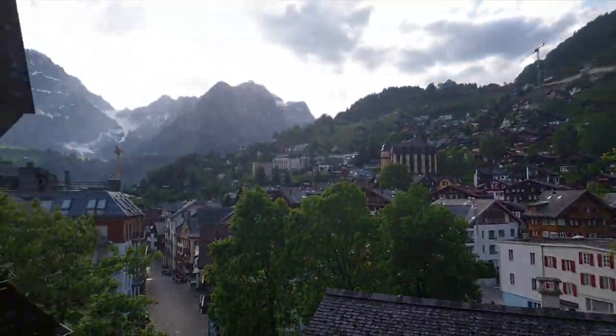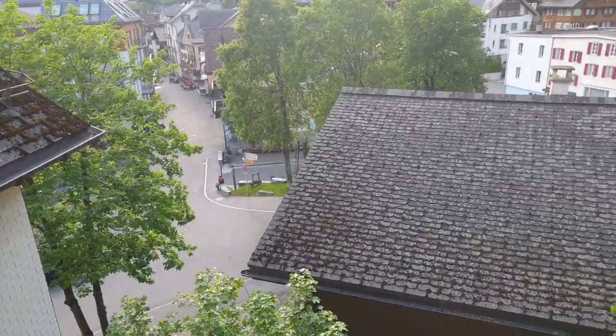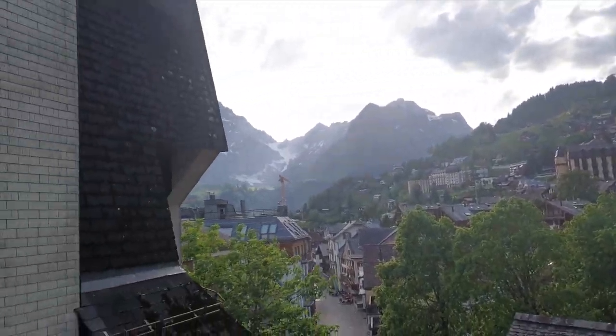this place does their own fondue. They have a bar right next door, supermarket, ATM machine, everything's so close by. But wow, this is breathtaking. That's our room.